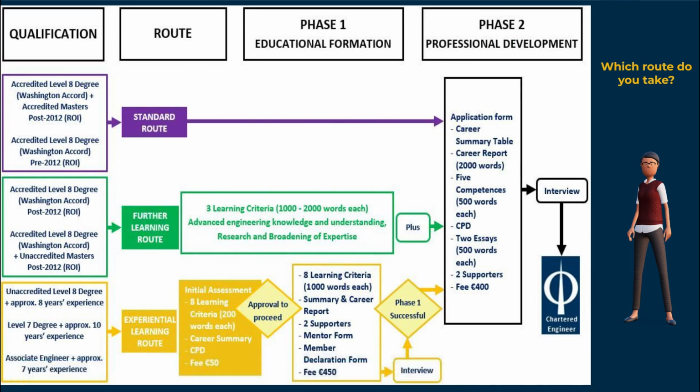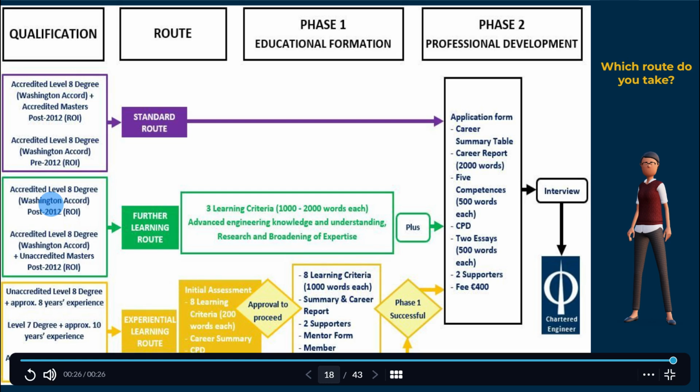Outlined in green then is our second route, and this, as you can see, is called the further learning route. Further learning route applies to anyone who has an accredited level 8 degree that they achieved post 2012. So essentially someone who didn't go on and achieve an accredited master's, they just have that standalone accredited level 8 degree post 2012. They would be what's called on the further learning route. They also complete phase 2 professional development, but the one difference is that they just have 3 additional essays that they need to do, which we'll have a look at in a moment. So that is the only difference between standard and further learning route applications.